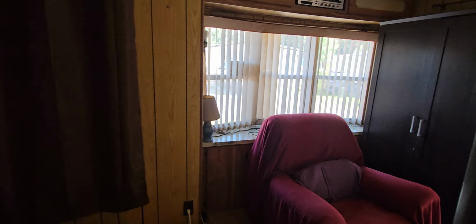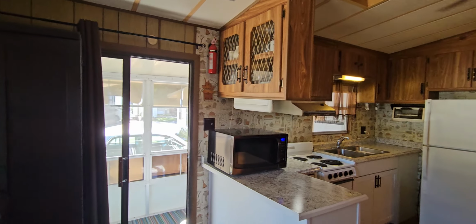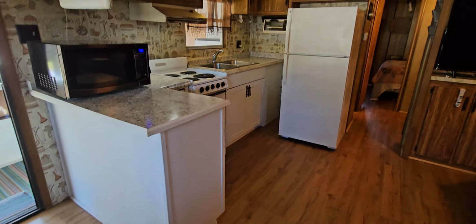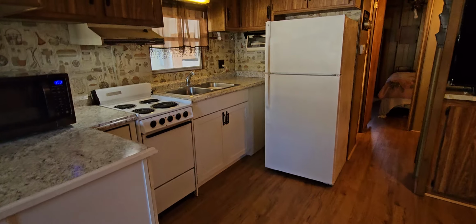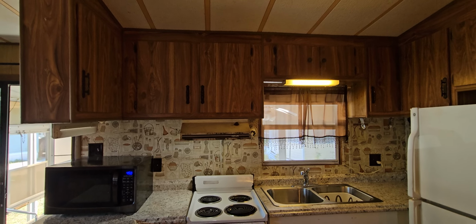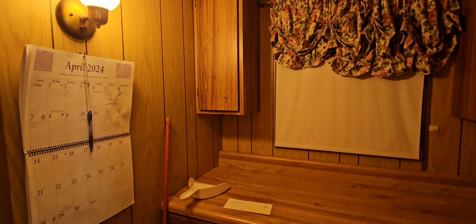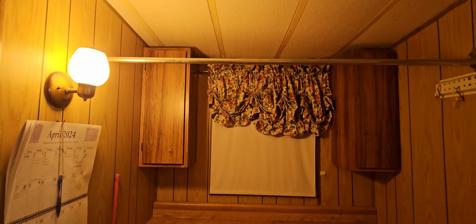So everything you need, if you're a snowbird, you're just starting out, you're retired, and you need somewhere to get away and come to Florida, this could be the perfect spot for you. We've got it priced right. If you're interested in seeing more, follow our Facebook page. We will have this listing up tomorrow.